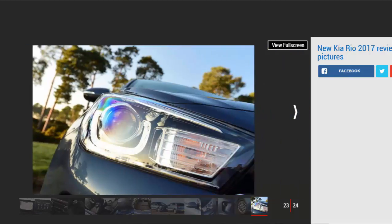MPG, CO2 and running costs. 3.9 star. The Rio offers mostly good fuel economy despite some old tech powertrains, and the 7-year warranty should benefit residual values. Low running costs are often at the forefront of buyers' minds when choosing a new supermini, and the Rio excels in that area. It might not be the cheapest to buy anymore, but it won't cost the earth to fuel or maintain.